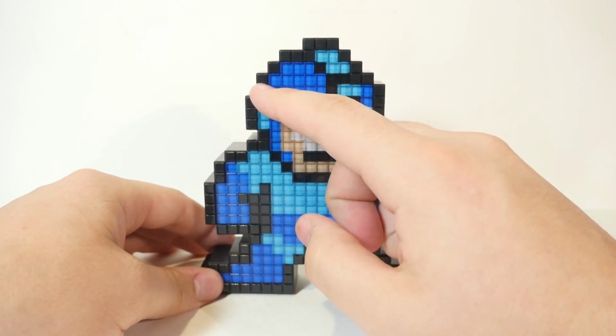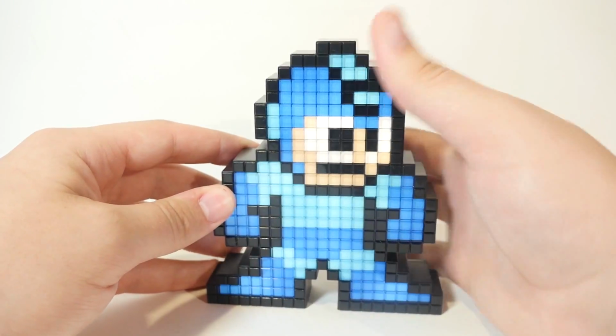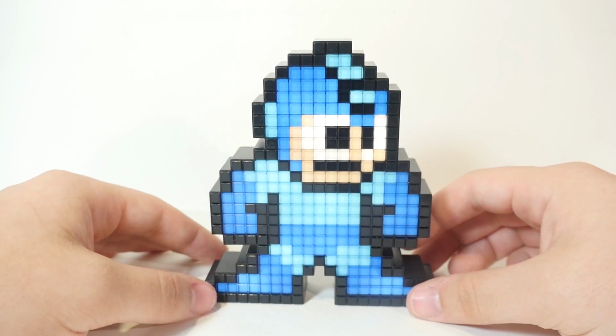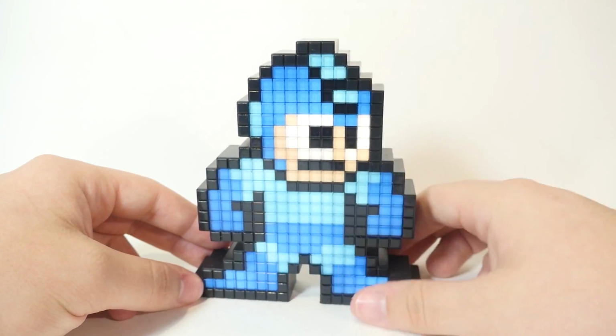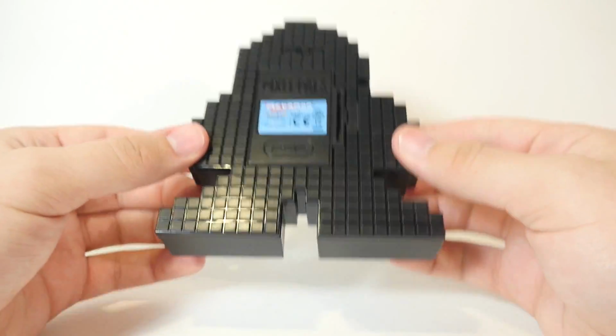When you turn it off, you kind of have these dark lines in here, and you can see shadows in there, but when you turn it on, it gets really, really bright and eliminates all those lines. Now, obviously, nothing is without faults, and the biggest complaint I have with this, and I bet all the other Pixel Pals are like this, is that there's no AC adapter.